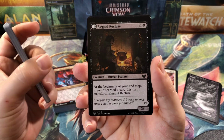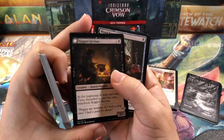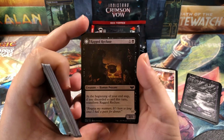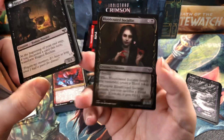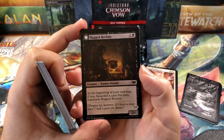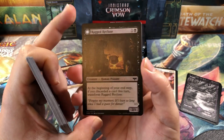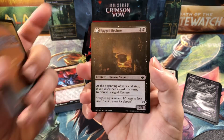Ragged Recluse. This one should have done really well in this deck because whenever you discard a card at the end of the turn, you get to transform it into a 3/3 that whenever it attacks, opponent loses 1 life and you gain a life. Problem is, I wasn't actually discarding anything. Most of the time, the blood tokens, I was using them to sacrifice to the Blood Crazed Socialite to pump her up, so I wasn't actually discarding cards. I didn't have enough card draw, even though I had the life linker with the card draw. I wasn't drawing enough cards to have expendable cards to really use the blood tokens to discard. I might have done it a couple times, but of course those were the times I didn't have them out.